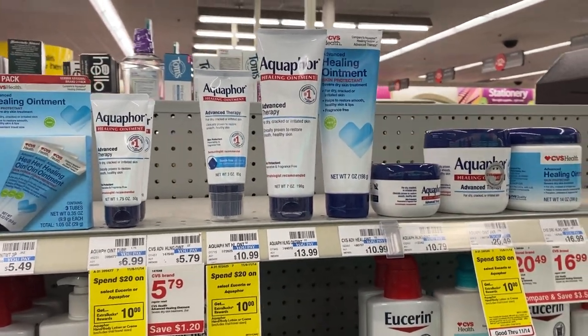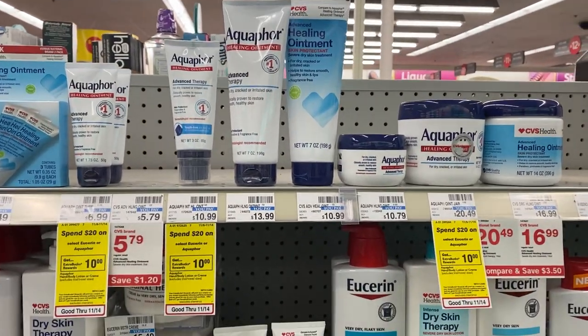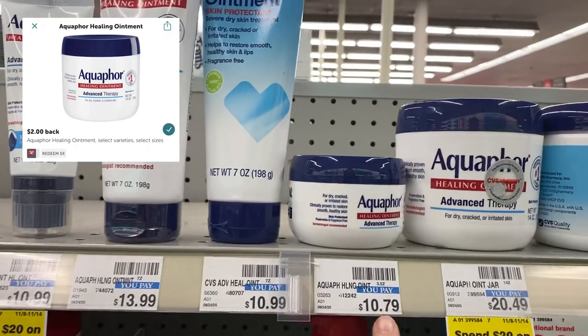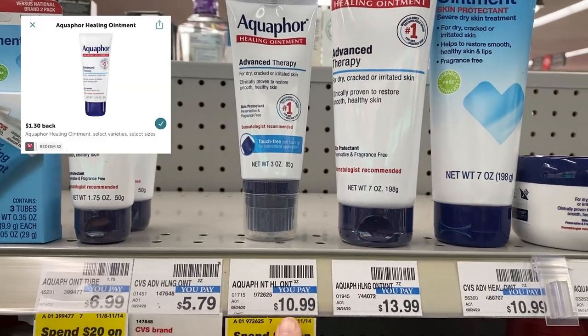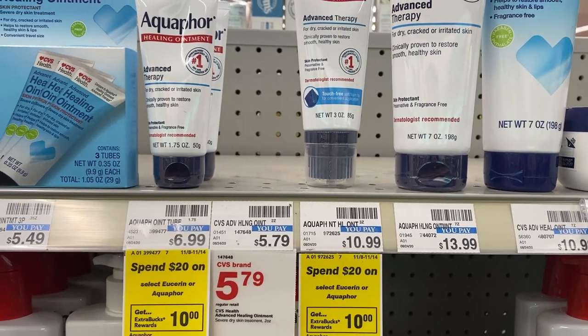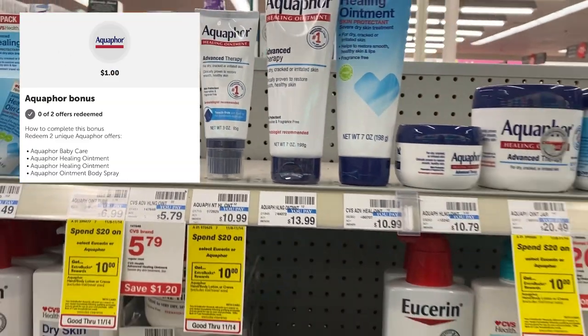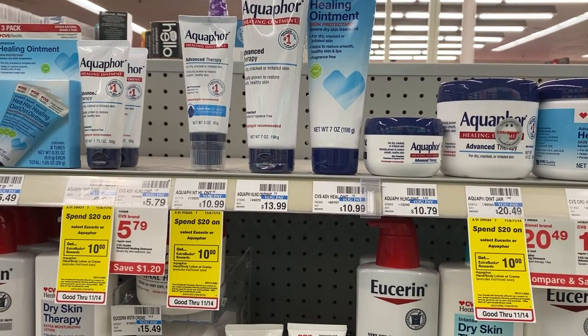They're spend $20, get back a $10 Extra Buck, so I'm going to grab one of these Advanced Therapy Healing Ointments for $10.79. We have a $2 rebate for this on Ibotta, and then I'm going to grab one of these for $10.99. We have a $1.30 rebate for this on Ibotta as well. Plus, there is a $1 bonus on Ibotta for redeeming two separate Aquaphor offers. So I'm going to grab both of these.